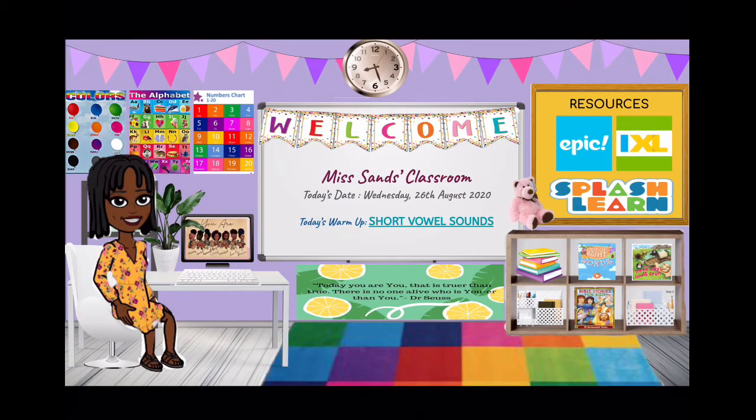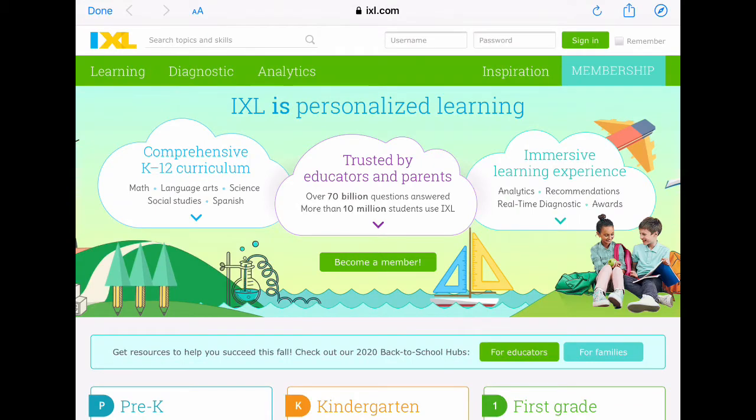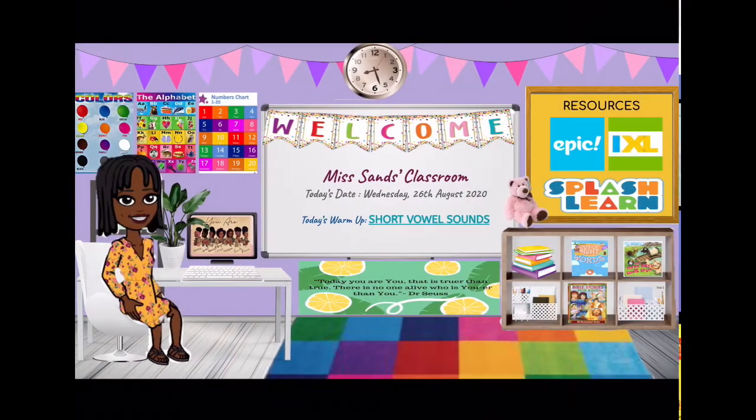At the right of my virtual classroom, you can see my resources board. In this board, I placed various websites where my kids can click on to practice their math or practice their language or even read audiobooks. As you can see, we have IXL, Epic, and also Splash Learn. I love these websites. At the bottom right of my virtual classroom is my bookshelf.